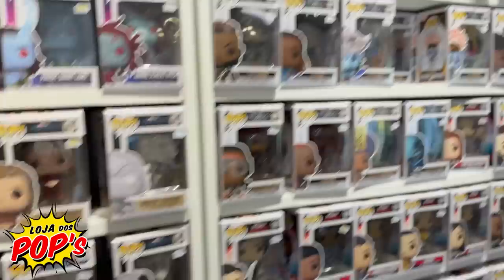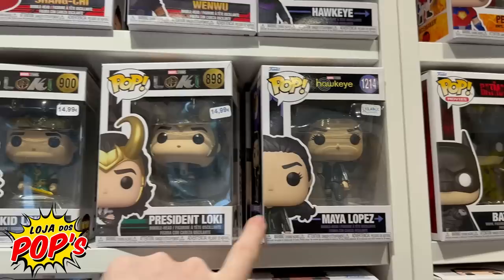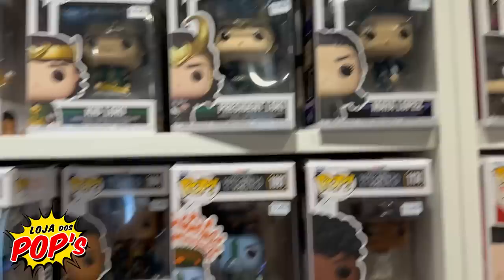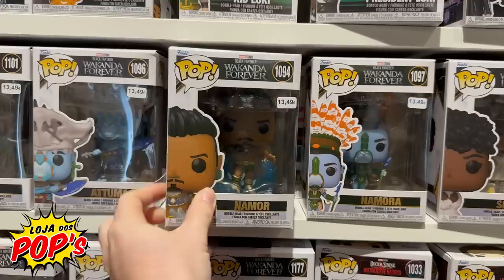Coming over here, we do have another Marvel section. Here we have some of the Loki pops. Here is Ravonna Renslayer with Miss Minutes. We also have Maya Lopez from Hawkeye. She's going to be getting her own series on Disney Plus. And then we have some of the Wakanda Forever Black Panther pops. Check this out. They even have Namor right here. This is a great mold. Super cool. He was a great villain, so definitely looking forward to seeing him again in the MCU.